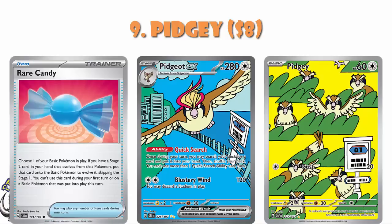And an awful lot of players are going to be playing 2 or 3 PIDGEY, a couple of PIDGEOT, and maybe 1 PIDGEOT at the most, because they're largely going to be relying on rare candy to actually get set up here. Which is an interesting one. Because rare candy exists, we're not going to see PIDGEOT on this list, even though PIDGEY and PIDGEOT are. PIDGEY is here purely because it evolves into PIDGEOT, and everybody expects PIDGEOT to be a very, very good card.